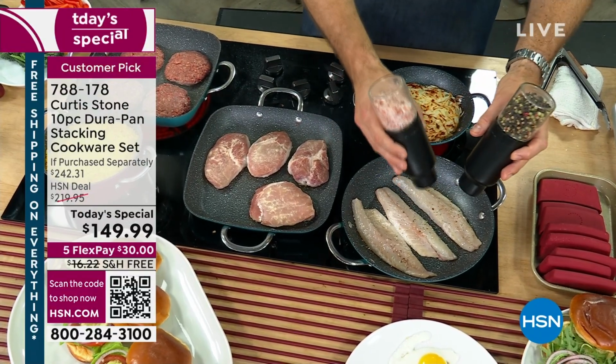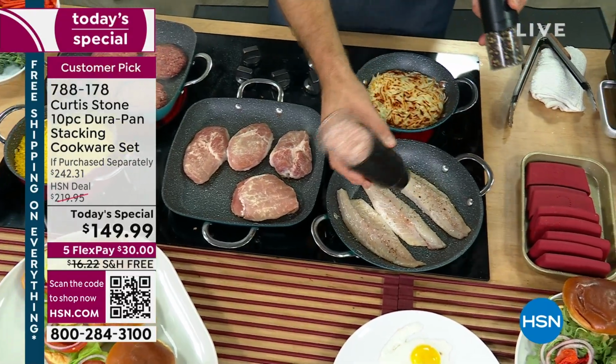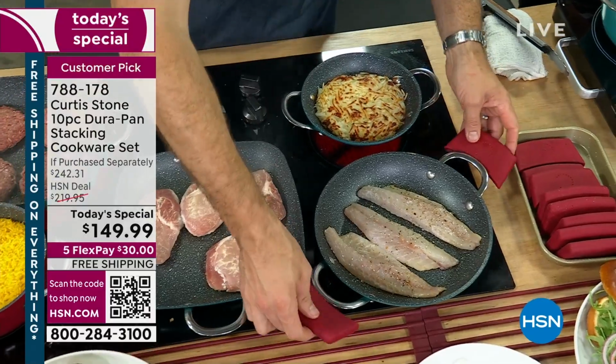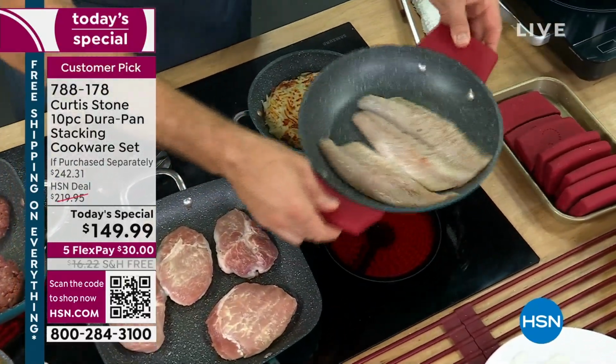There's absolutely no oil in my pan. So when you stop and think about that, you're like, well, how do they not stick? Well, I'll tell you how they not stick. It's how we built it, right? So I can pick this up and just go boom, boom, boom, side to side, and you're like, oh, that's a dream.